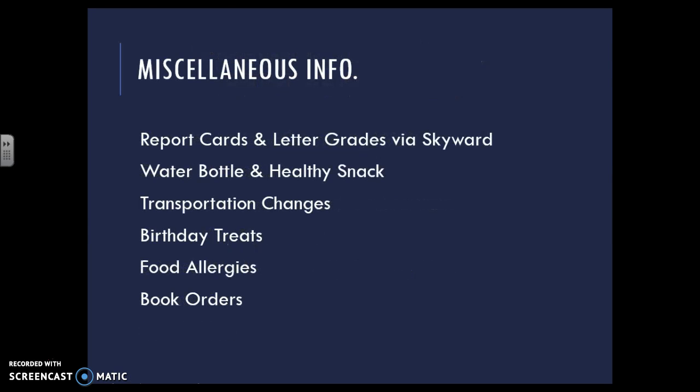Just some miscellaneous information. Report cards and progress reports are all going to be done on Skyward. So if you are not familiar with Skyward yet, you need to get that way. We do have letter grades this year. We do try to update the grades in Skyward every couple of weeks, so you'll be seeing some information coming out with that soon.